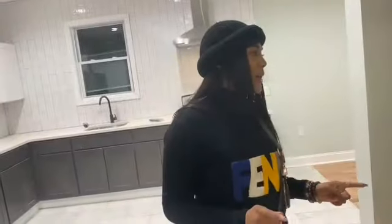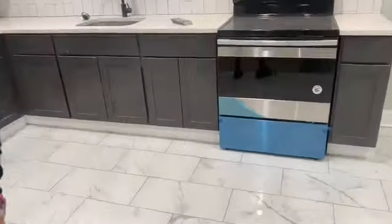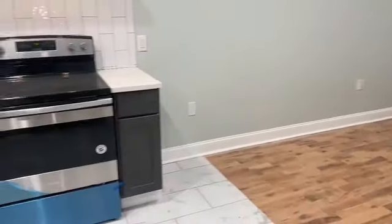Okay, so this is one. I think three bedroom. Wait, so this is a two bedroom? Oh, it's two bedroom. Okay. Yeah, it's cute for a two bedroom. You know what I'm saying? Little living room, kitchen. Even if you got one kid, they got their little room.